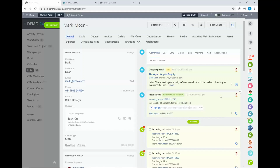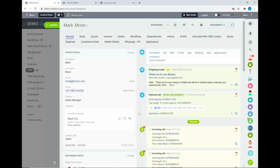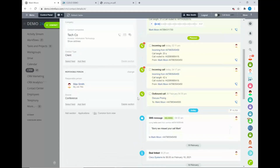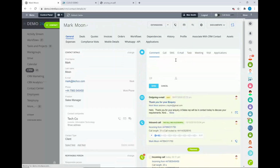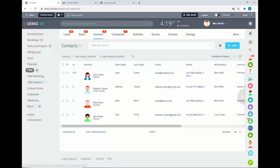And within this page itself, I can do a click to call. So I could call Mark directly from the contact page. So that's a very easy way then to call, and I can see all of the information and details about the contact here. I might want to add some notes after the call. So that can all be added into the contact page as well. So all of that is then saved in that contact page, so you don't have to go to different areas to see all of this information. It's all saved within the one contact area of the system. So it's really useful to find all of that key information about each of your contacts.